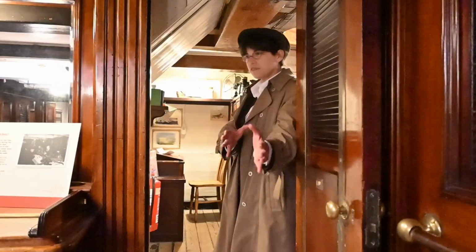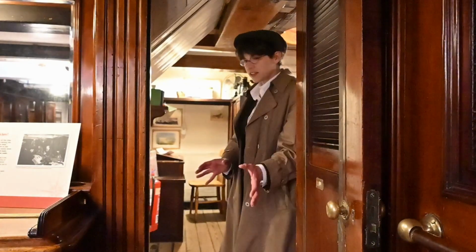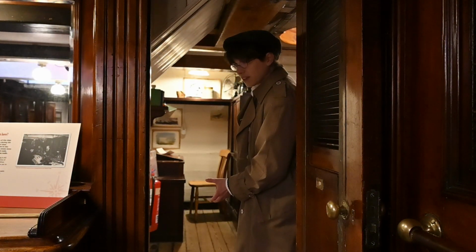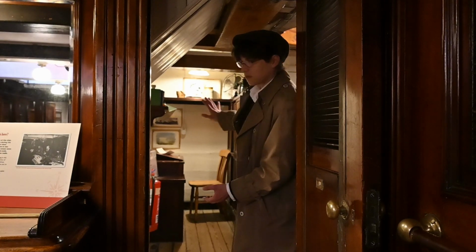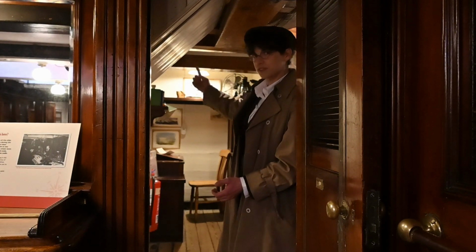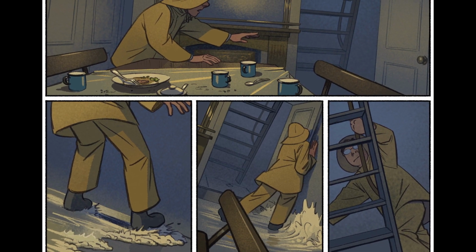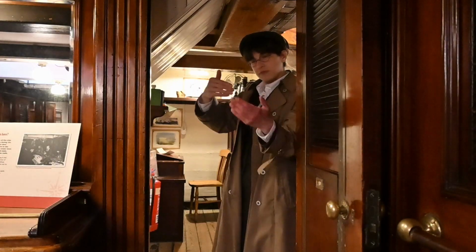So this is just off the wardroom. On the Terra Nova, in this passageway, there's a little cabin here, and then when you got to the end, there were stairs going up to the deck. There was a door out onto the deck. And I knew from the angle of that photo that that's where the stairs were.